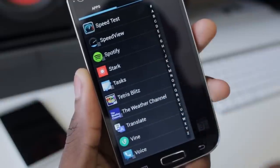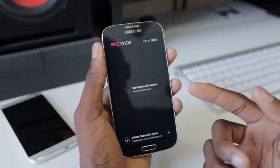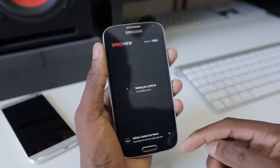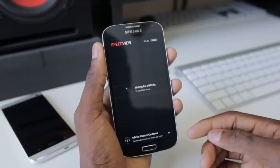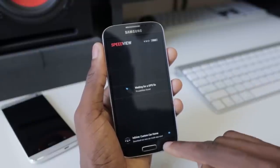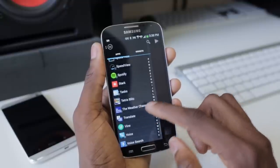SpeedView is basically a speedometer via GPS. I was in a train one day, I wanted to know how fast I was going, so I just opened the app and it gave me my exact speed in miles per hour. So that was pretty useful and I had a pretty accurate real-time reading of that. So that was cool. And that's almost it. We're getting to the end here.